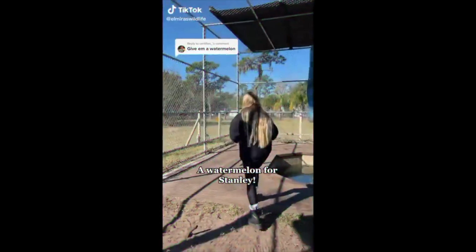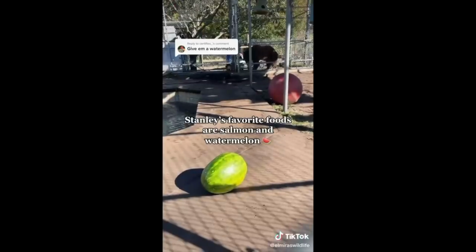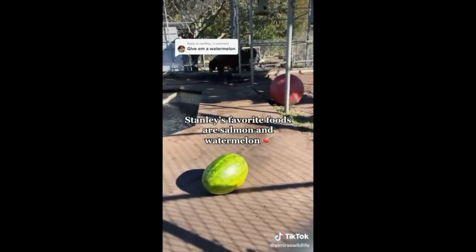A watermelon for Stanley. Stanley's favorite foods are salmon and watermelon.